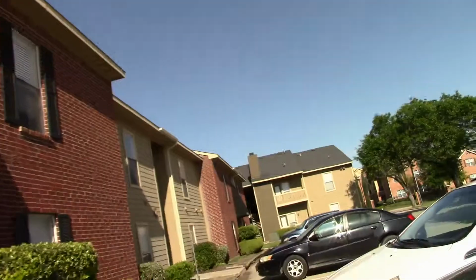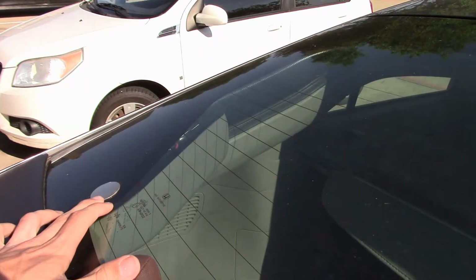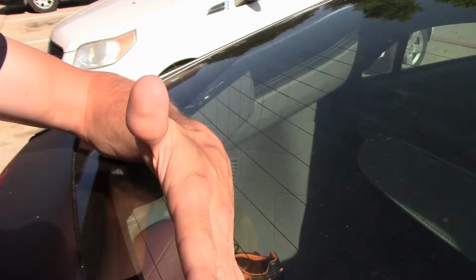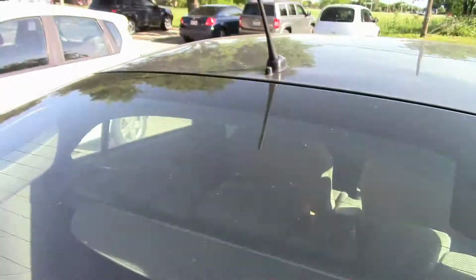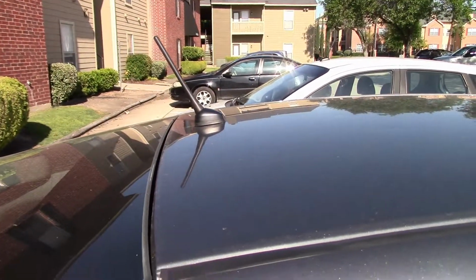One thing that I can point out that I've done specifically to my vehicle is right here. You can see this piece right here is where a windshield wiper used to be, and so the arm of the windshield wiper would come down and sit here, and all the wind would hit that. I'd also like to remove the antenna, which I don't use anyways.